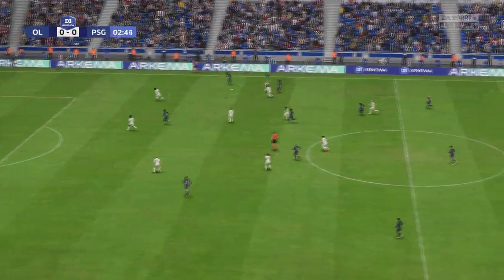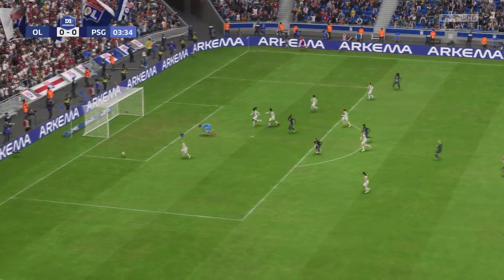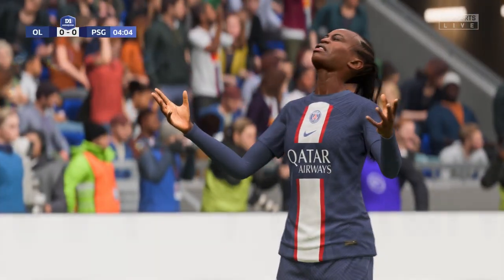On to Lawrence. Takes the shot! Well, it's great when you can rely on your keeper. It'll be a corner.